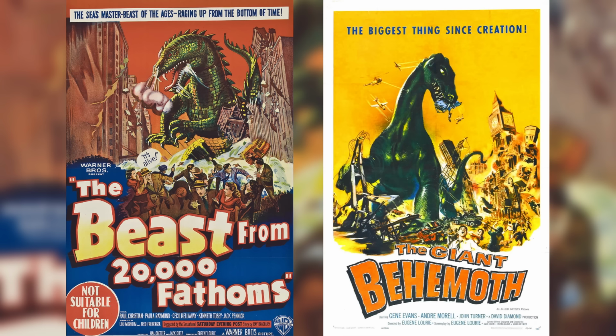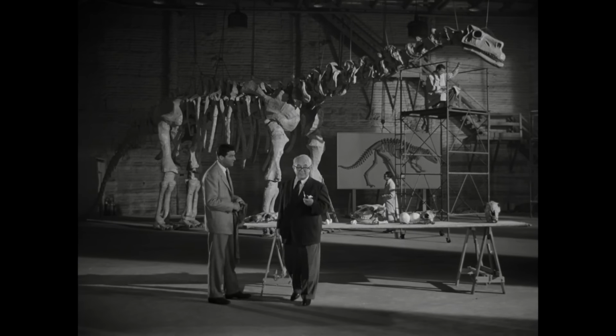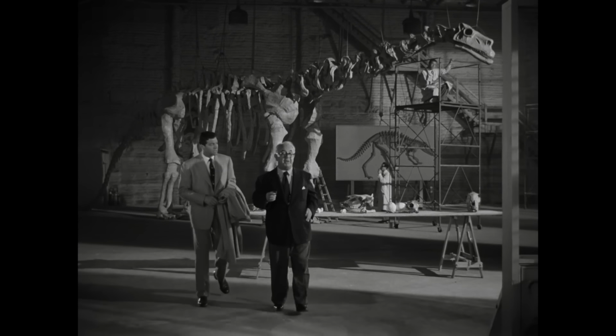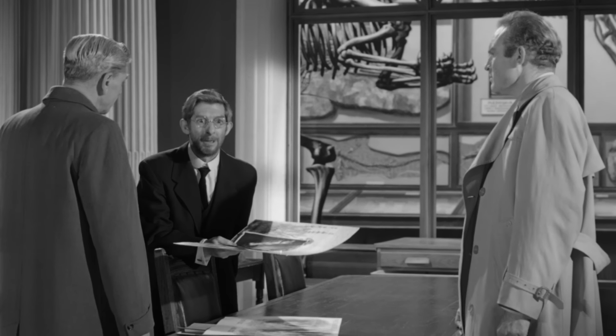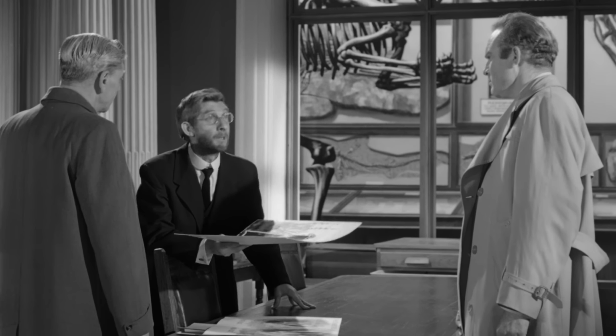Okay, I think I figured out why I've been making so many Godzilla 98 references. Turns out this movie is also an unofficial remake of Beast. Hey, at least this one has the excuse of being made by the same director. Here's another similarity. In Beast, they said the monster's headed for New York because that was its old spawning grounds. And in this one, they say it's headed for London because that's where its species went to die.